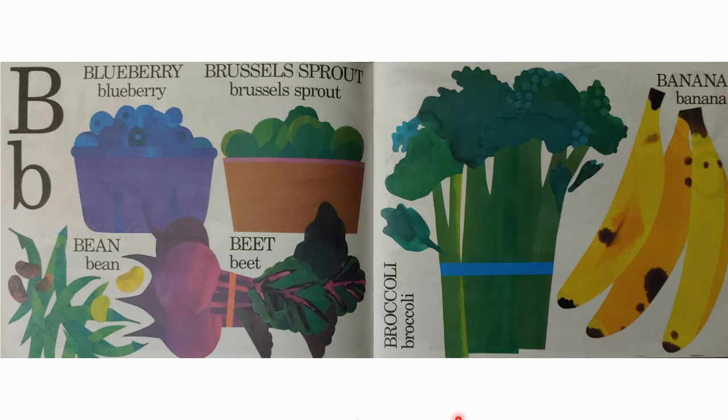Let's look at some fruits and vegetables that have the B sound. Here we have blueberry. Ooh, and here we have a vegetable called Brussels sprout. Ooh, here we have bean. And another vegetable called a beet. Here's some yummy vegetables. Here it's called broccoli. And this awesome fruit called a banana. So all of these start with our letter B.